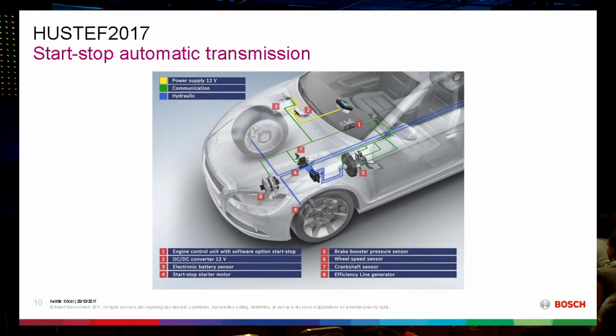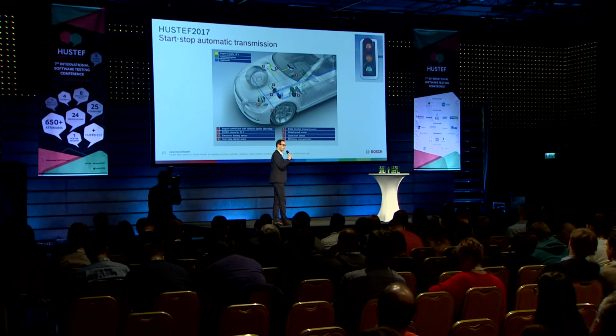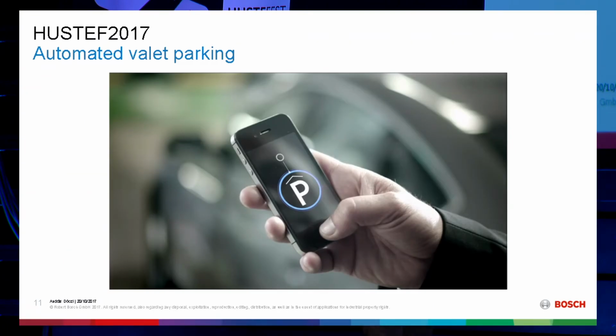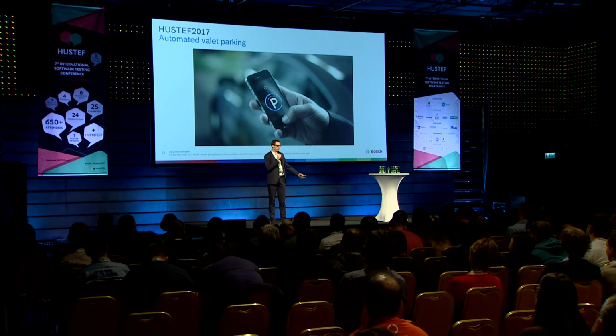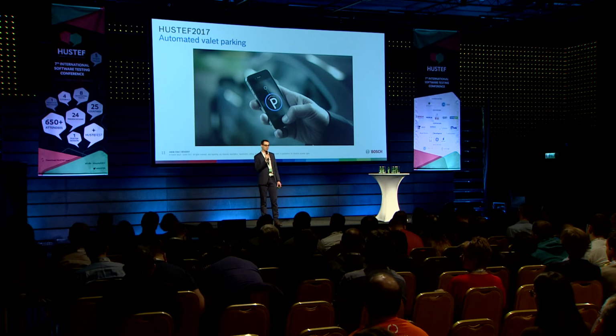In the city, I could spare energy, gas, and I could save the environment because the system stopped my motor when I arrived at traffic lights. And when I got the green light, I could fire off just as quickly as anyone would with a continuously running engine. And when I arrived at Market Bazaar, I could use just a tip of my thumb to send my car underneath in the garage, and it found its own parking spot, and I can summon it when I finish in the afternoon.